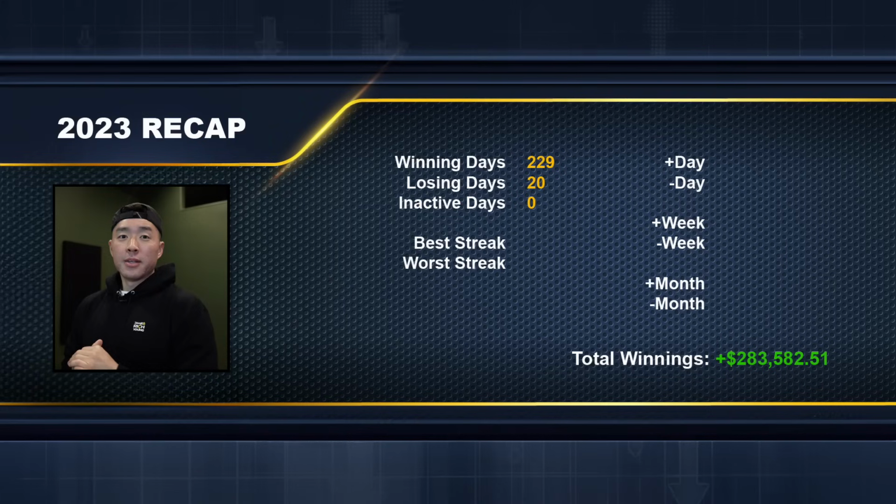Moving on, the best win streak was 37 days, not including weekends and holidays. These are just trading days. And I didn't lose more than 2 days in a row. I think that was the case last year as well, which is interesting. And then the most profitable day I had in 2023 was in March, bringing in over 6,500, and my worst losing day was in July, where I lost about 900.